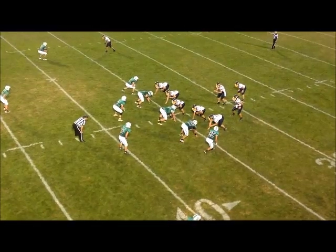First and 10 from the 35, Unterbrink with the football. Back to pass, he's going to run it. Takes off, nope, he's going to throw it. Rolled left, there you go. I think it would be offensive.